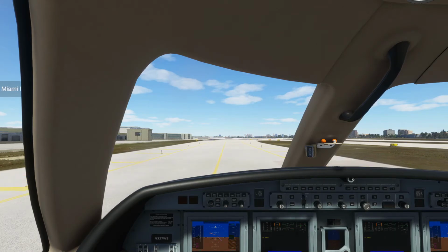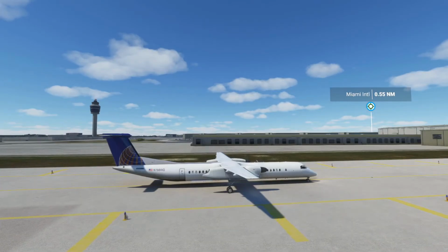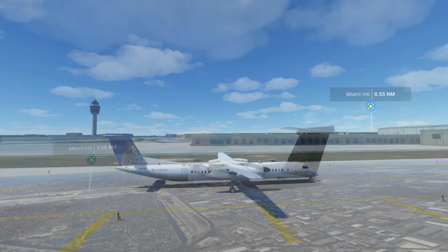Okay. I'm glad he had all that written down. Okay, so while we're taxiing, we're going to look at that landing again and see how the lag interfered.